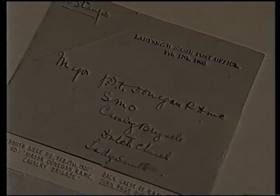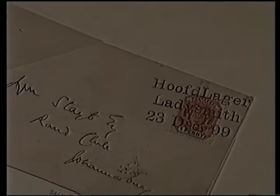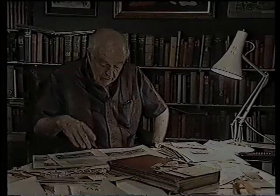Ladysmith Siege Post Office. February the 17th, 1900. That is what the paper reads. And here is an envelope from a Boer soldier who was besieging Ladysmith. This unusual postmark reads, Kutlager Ladysmith, headquarters Ladysmith. This envelope was besieging this envelope.